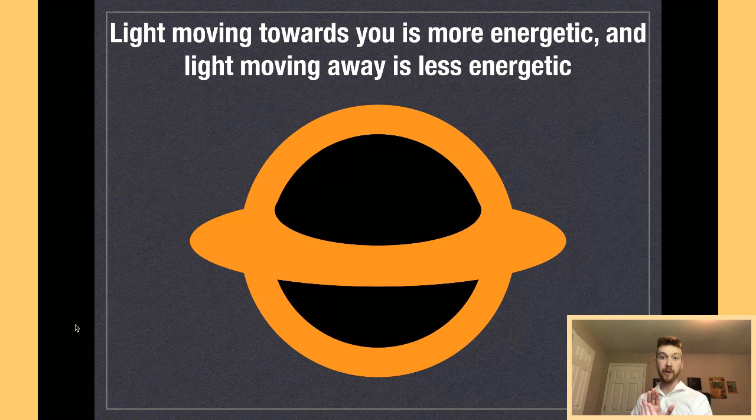We call that blue shift. And the opposite effect happens when something is going away from you. The wavelengths get stretched out, and so the color that you see gets shifted to lower energy. So it shifted more towards the red side of the spectrum. So if we apply that idea here, remember, nothing is standing still in space.